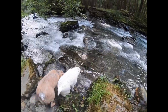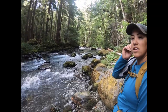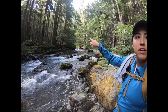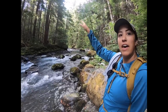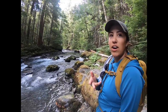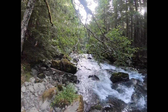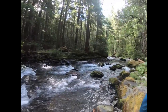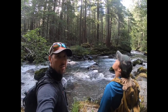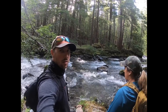We're dogs. See, I've only done it a couple times, but hiking up the river, you'll find random waterfalls, and you keep hiking up the river. It's one of my favorite things to do. Yeah, it's pretty sweet. It's a little offshoot of the trail. Just came down to let the dogs have some water and all that stuff.